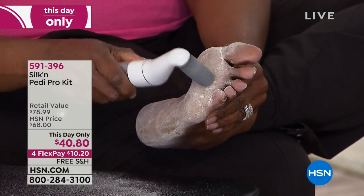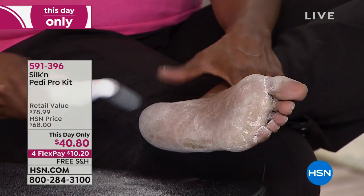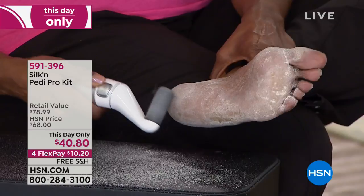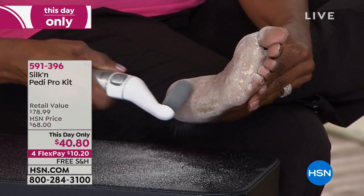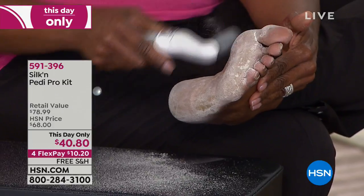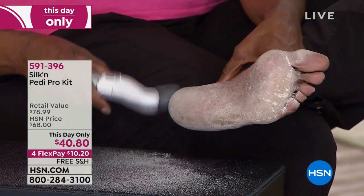I mean, you've got to see the power of the Silken Petty Pro. You want to talk about transforming the look and feel of your feet. If you're somebody that hears your feet scratching on the sheets, oh yes, this is your solution for softer, more supple, revitalized, healthy, happy, smooth, lovely feet. Oh, my goodness.